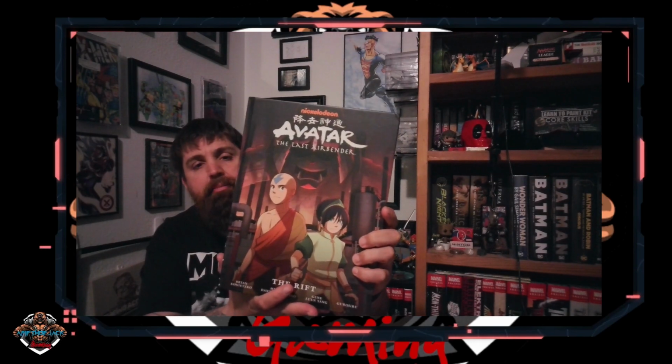and also Avatar: The Last Airbender, The Rift. And finally, but not least, we have Invincible Volume 1. We ended up picking it up because Volume 1 normally gets printed a little less on the reprint side, so we wanted to make sure we got this because we have 2 and 3.